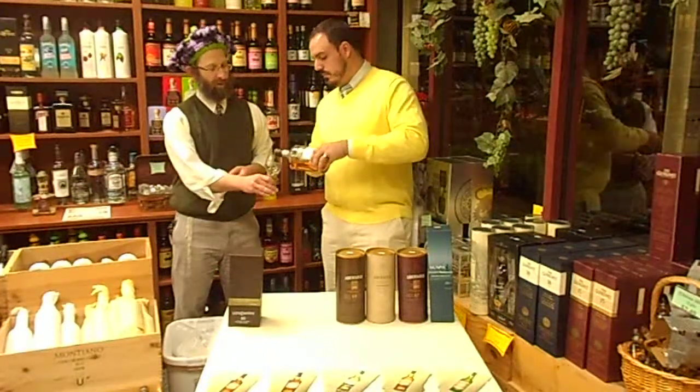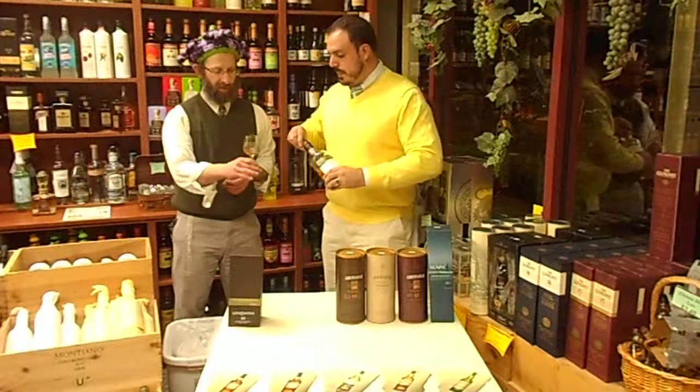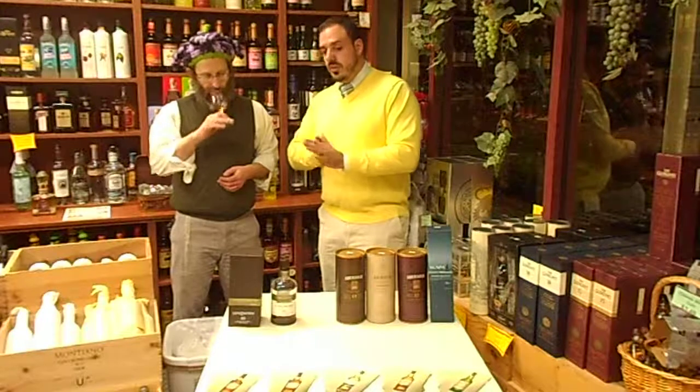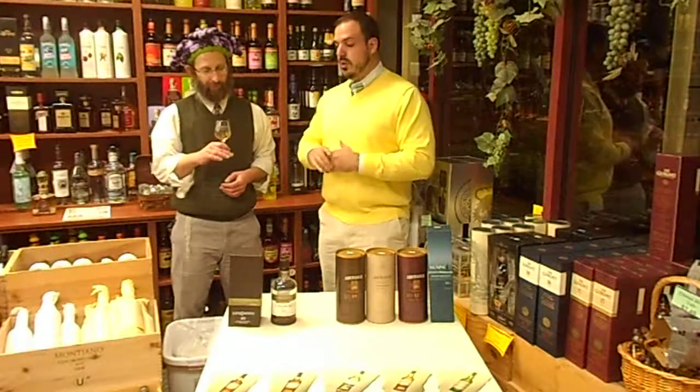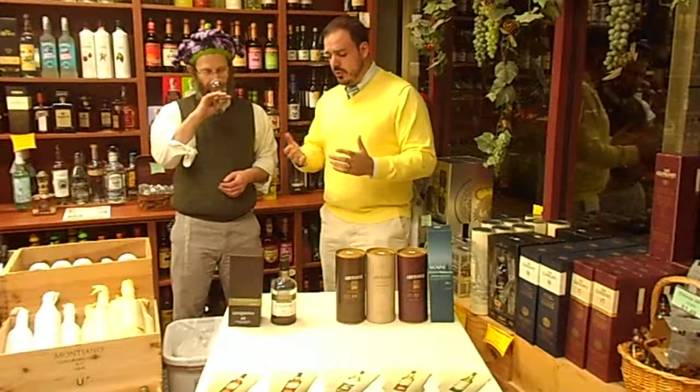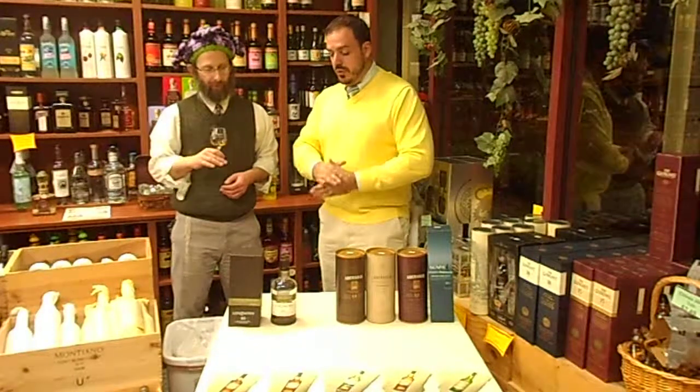Care for some? Yes, please. How's the aging process as I smell this? This one is aged nearly exclusively in American oak. The finishing is a little bit of new European oak. So this is a kosher product. Should have no problem with the complexities.